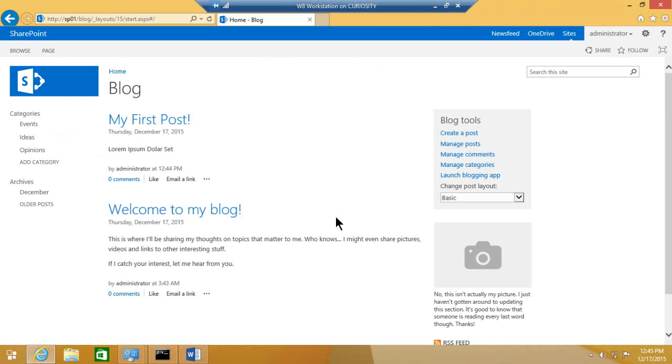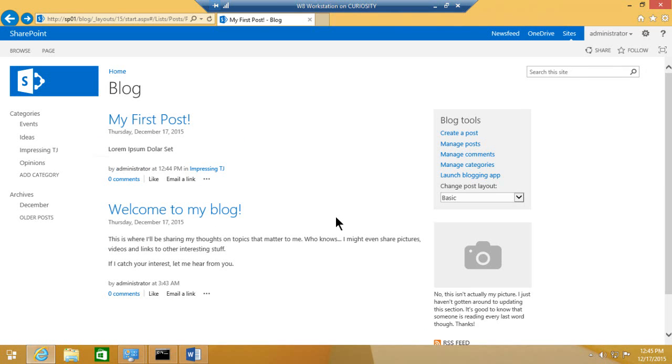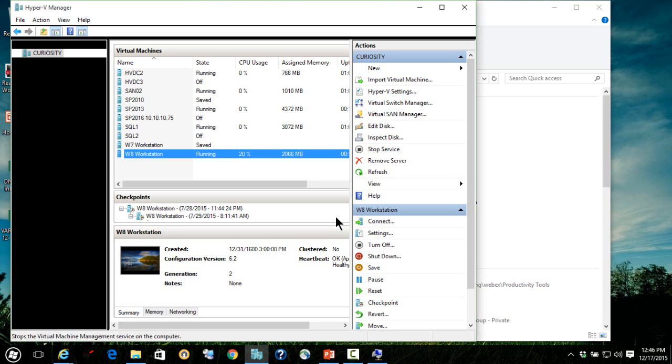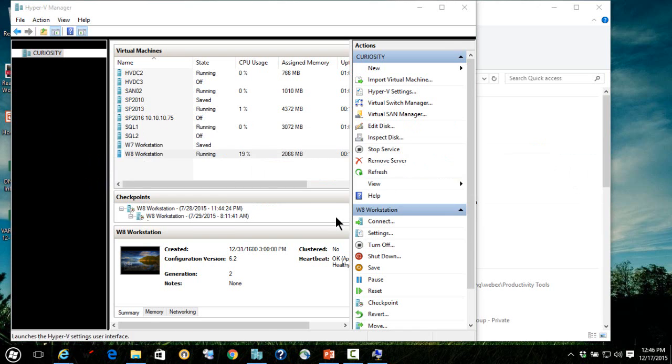And this category that I added to it, impressing TJ, is now a search keyword. So if I wanted to search for that, everything tagged with it becomes relevant. So basically your hashtag. Yeah. All right, so come back to PowerPoint.